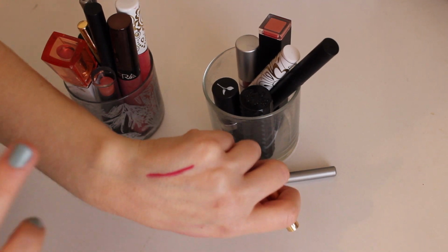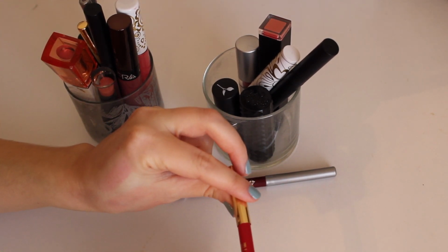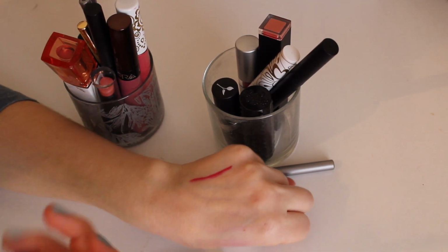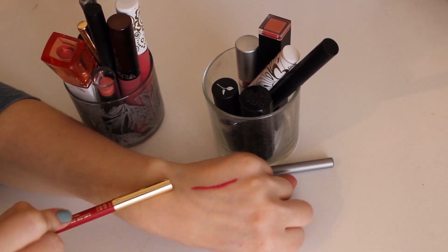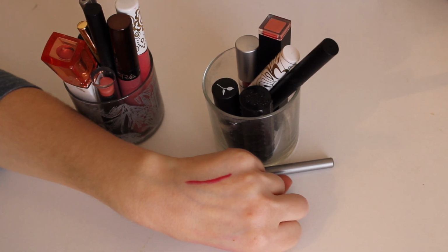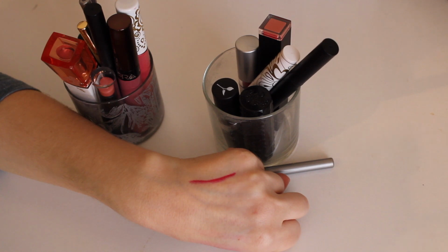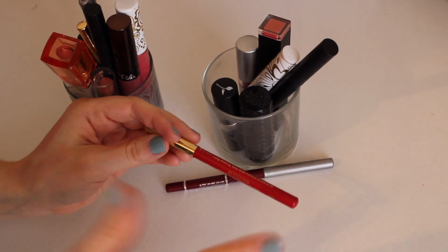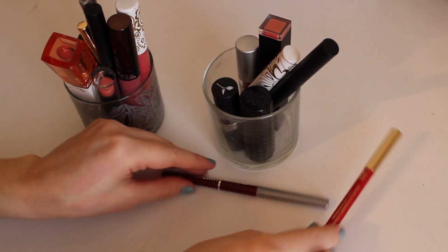I think that red lip liner is very important because with red lipsticks or whatever red lip products you use, you want to be really precise with it. So this does help keep those staying in the lines. It keeps reds from feathering outside the lip line or just smearing around. So I do really like having that. Again, you have to sharpen this, which is kind of a bummer, but it's a great lip liner.